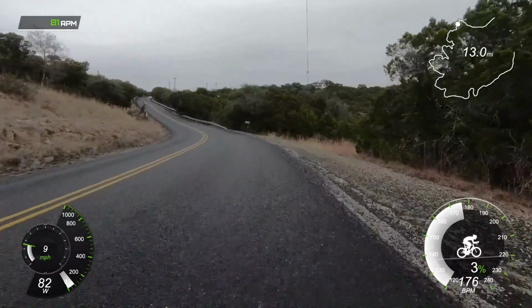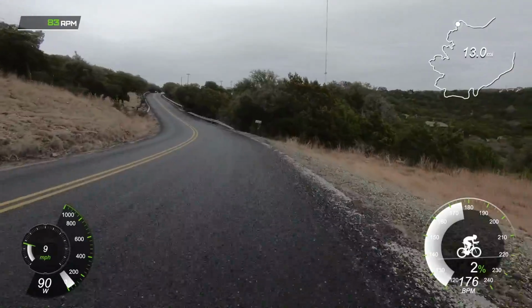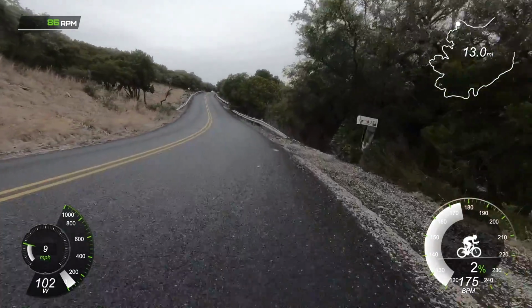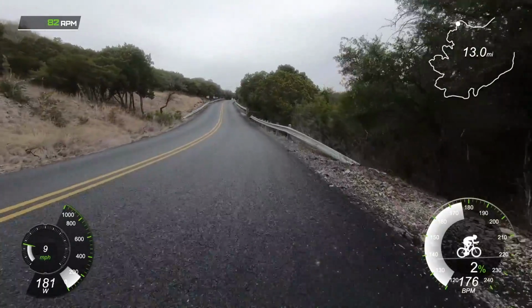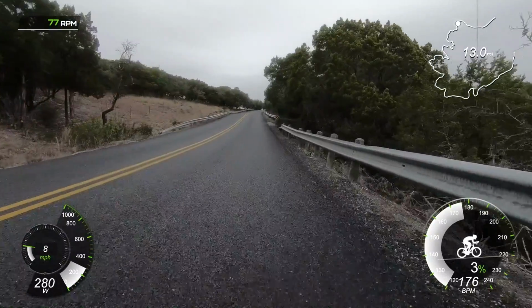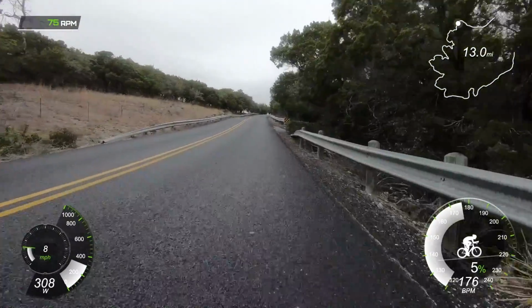Out just ever so slightly right here. The 2-3% just feels awesome. So I'll usually catch my breath right here as I come into this next one. Again, I'm trying to keep my heart rate under 175, and then we get into this second pitch, which is a little shorter than the first.